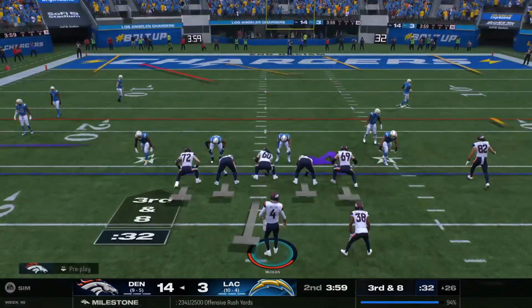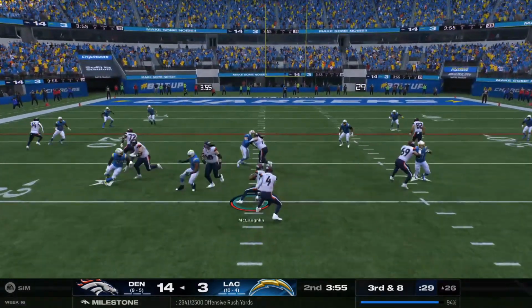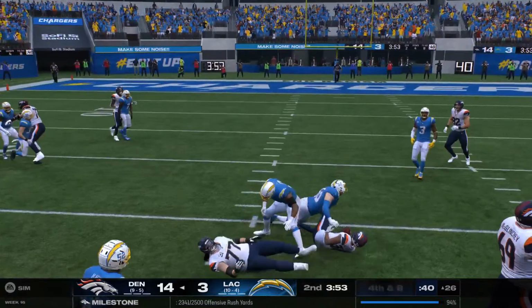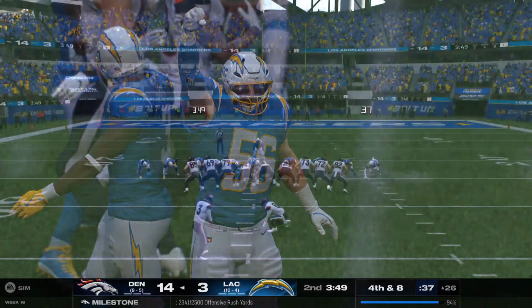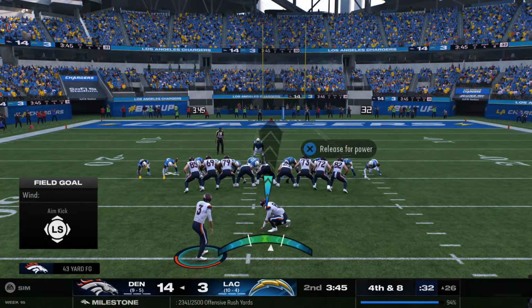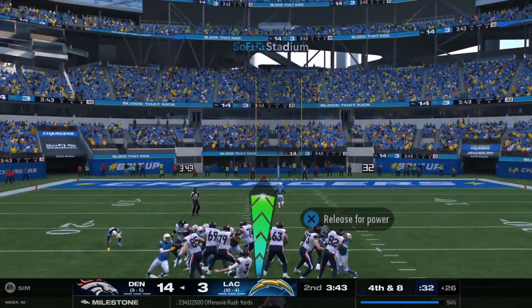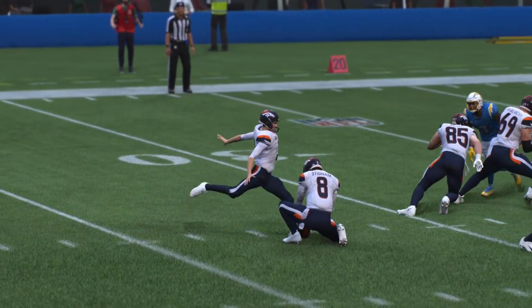A less than ideal 3rd and 8 here. Out of the gun, they'll give it to him inside. And the hit stops him cold. Wow, he maybe got back to the line. Will Lutz getting the call on 4th down to put 3 up here for the Broncos. On the left hash, this would be 43 yards. A dependable kicker, man.